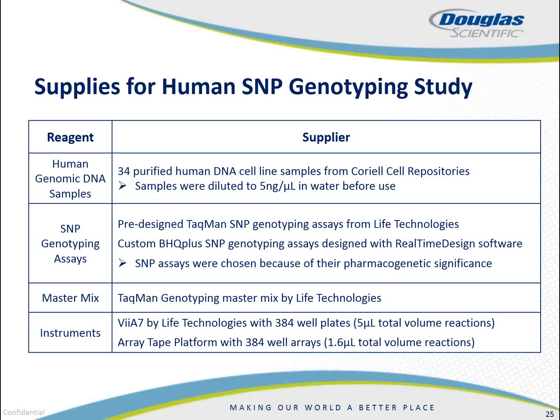The SNP genotyping assays that we used for this experiment were from 2 different sources. We started with pre-designed TaqMan SNP genotyping assays from Life Technologies, and we also used custom BHQplus SNP genotyping assays designed with the real-time design software. For this study, we chose our SNPs for their pharmacogenetic significance. All of our reactions were completed with TaqMan genotyping master mix from Life Technologies, and we used 2 different instruments for this study: the ViiA 7 from Life Technologies with 384-well plates and 5 microliter reactions, and also the ArrayTape platform with 1.6 microliter reactions.